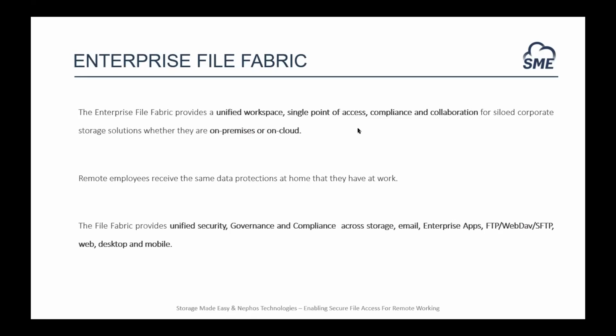The Enterprise File Fabric in itself provides a unified workplace, a single point of access with compliance and collaboration for siloed and disparate storage solutions, whether those are today on premise, on the cloud, or a bit of both. The remote employees that will be using this at the end of the day receive the same data protections, whether they're at home, working on their home laptops or a company provisioned laptop, or whether they're sat at their desk in the office behind the corporate firewall.